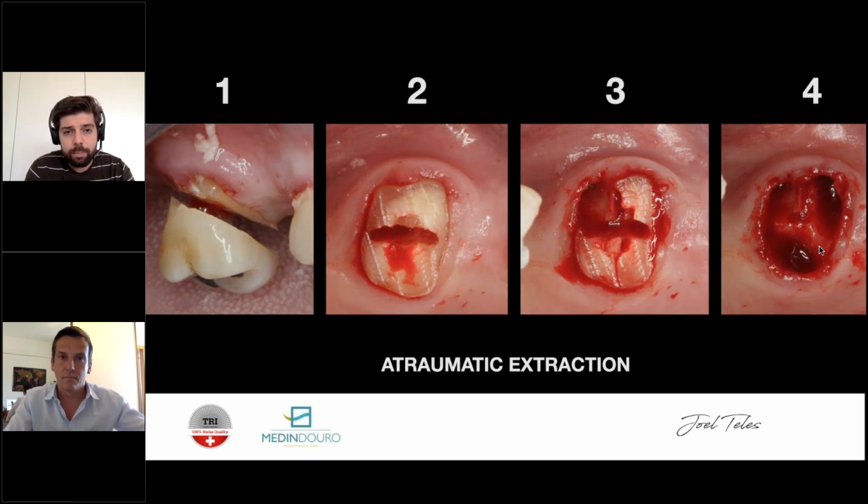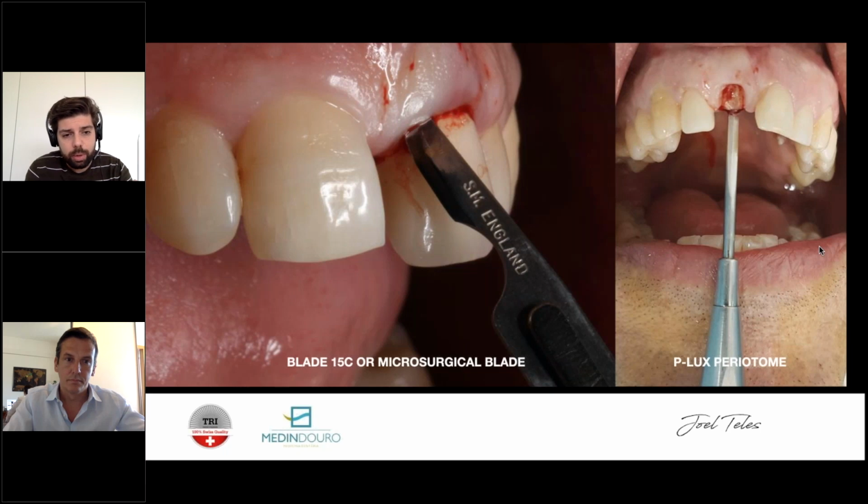Then the next thing is that to separate the tissue, to do that intrasulcular incision, we have to use either the 15C blade or a microsurgical blade. It depends on the case. Most of the time a 15C blade is perfectly enough. Sometimes I'll go with a microsurgical blade. And this instrument that a lot of you asked about is a Piluxator. It's a periotome, and it's again sold by Schwert. It's very helpful because you can really feel that you're separating the root from the bone. It works very well, and I enjoy using it before I extract the root.